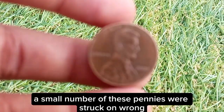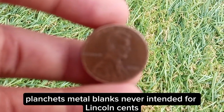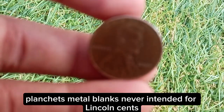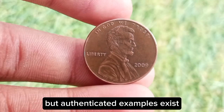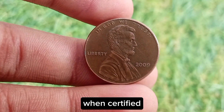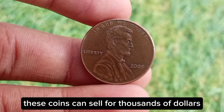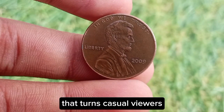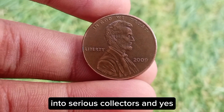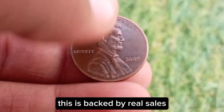Here's a reset that sounds almost unbelievable, but it's real. A small number of these pennies were struck on wrong planchets, metal blanks never intended for Lincoln cents. These are extremely rare, but authenticated examples exist. When certified, these coins can sell for thousands of dollars. This is the level of hidden treasure that turns casual viewers into serious collectors. And yes, this is backed by real sales.